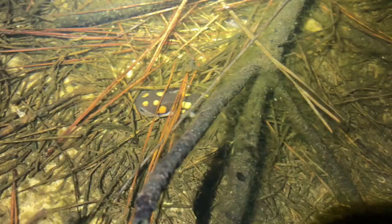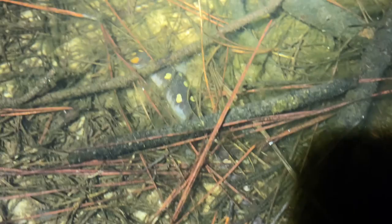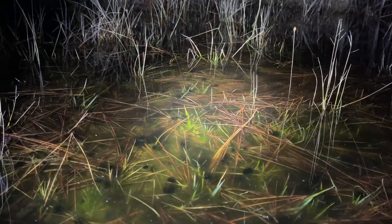See, these guys are actually kind of camouflaged when they're down in the pine straw at the bottom of this pool. Those spots served them well in this situation. There's a new species for the night.